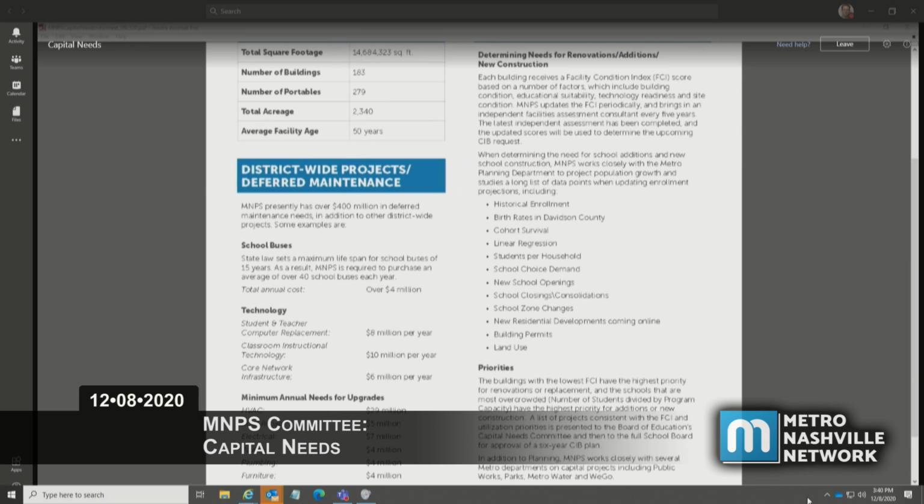Any questions on this one-pager, this capital needs information sheet before we move on?